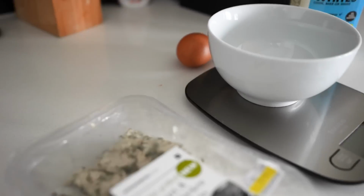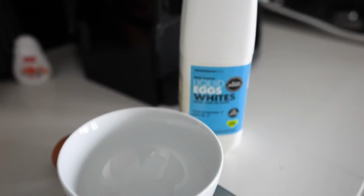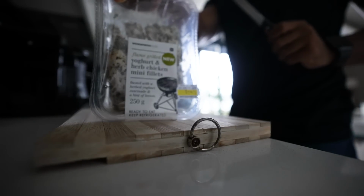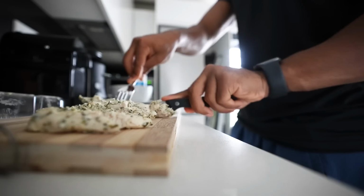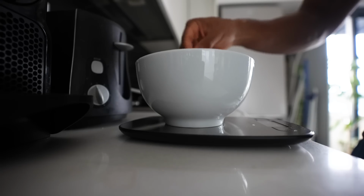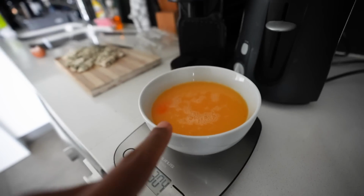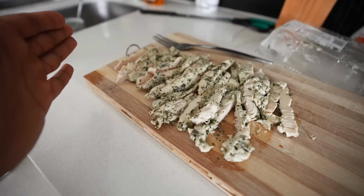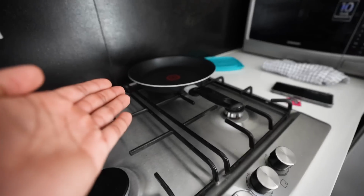Meal number 2 is very simple. We're going to make a chicken omelet, very high protein, very low carb. We have 304 grams of egg whites with 1 whole egg, and I've just mixed it up. And we have the 250 grams of chicken breast, and we have a pan.